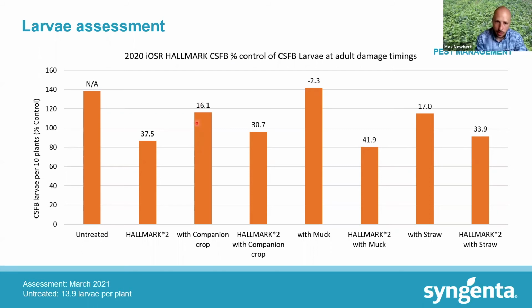The other thing is obviously we've got the companion crop without insecticide, reducing the amount of larvae by 16%, so that had an effect in this trial. And then the straw also had an effect. That wheat straw did have a confounding effect on egg lay. The muck had no effect. It was very similar to the untreated.